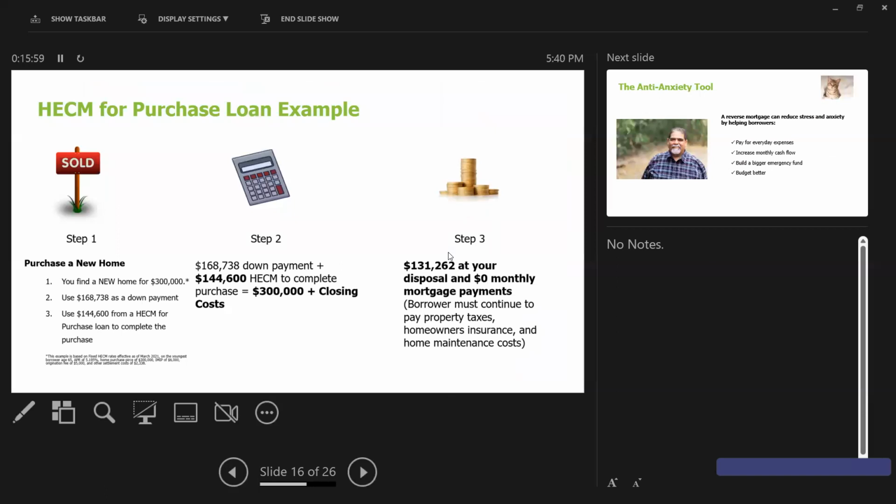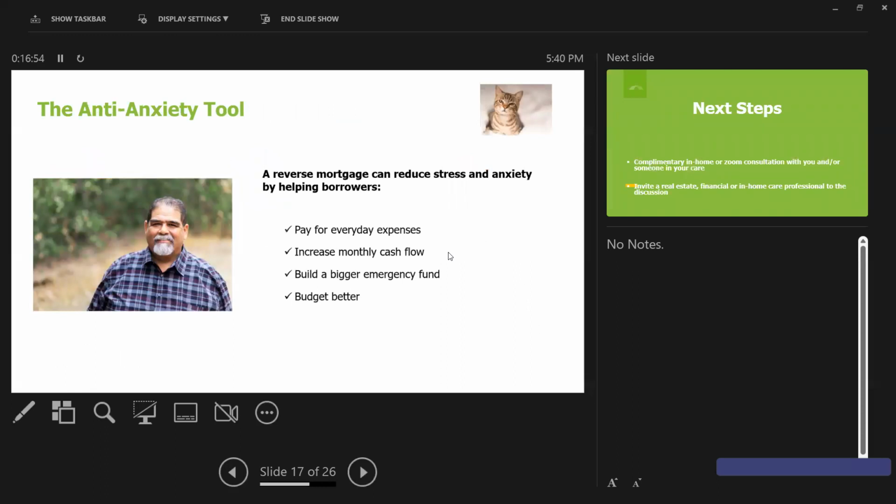So how does that really work? You buy a home for $300,000 purchase price. You take $116,000 as a down payment from the sale of your home, and you use $144,000 from the reverse mortgage to fund that purchase price. That gives you $131,000 of additional money, and you don't have a house payment. You do have to maintain the property, pay property taxes, pay home insurance, and live in the home as your private residence.